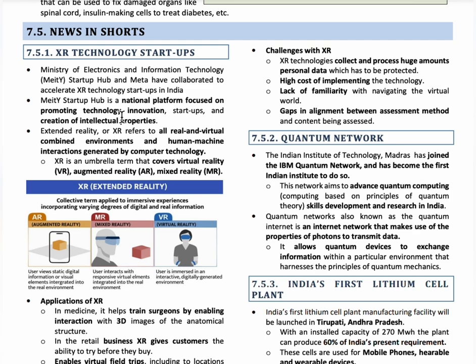Because of the 3D images and more concise structures obtained in virtual, mixed and augmented reality, this extended reality technology can be helpful to train surgeons in the medicine field, to describe products in businesses, and to make virtual trips to some locations. To accelerate XR technology startups in India, the Ministry of Electronics and Information Technology Startup Hub and Meta have collaborated.